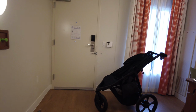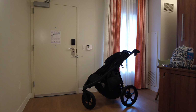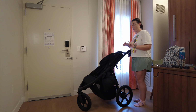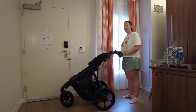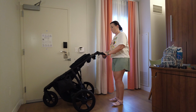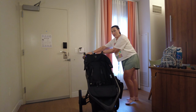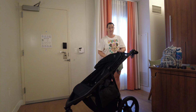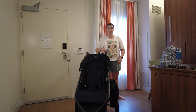So I'm going to put the camera here for a second and just show you how easily this thing maneuvers. I was worried about turn radius. So if I'm in stroller parking and I need to get it out, I can literally back up a smidge, turn it all the way, and get out. So turn radius is excellent. Excellent.